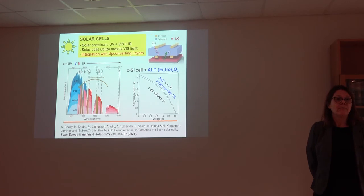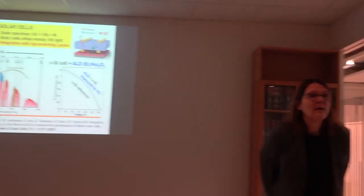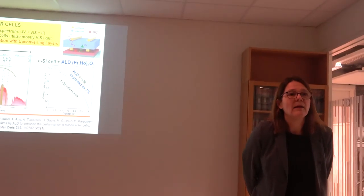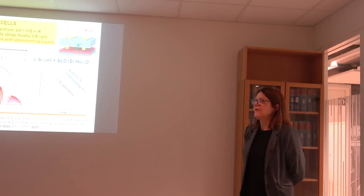So you actually coat the layer not on the cell, you coat it behind the cell. Yeah. This was the choice of those solar cell experts.